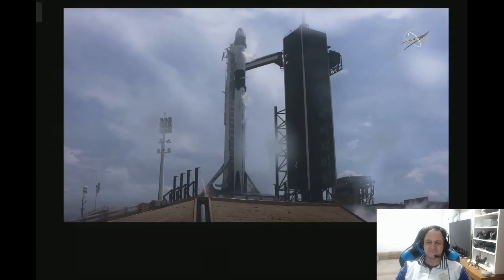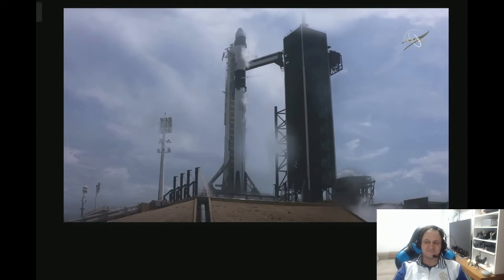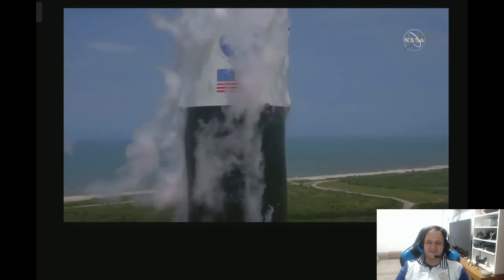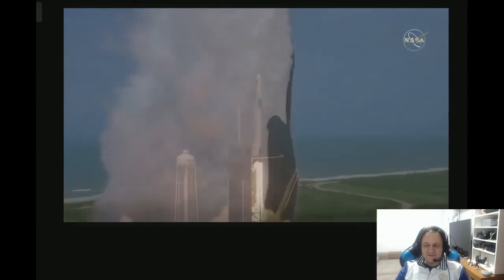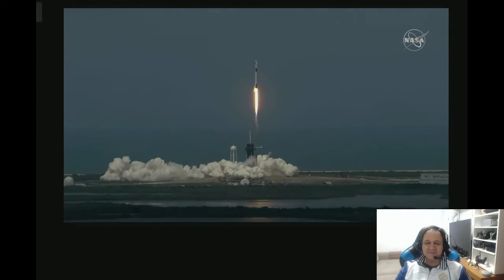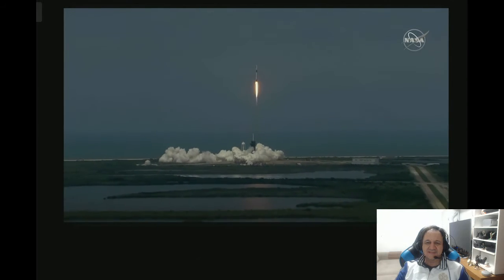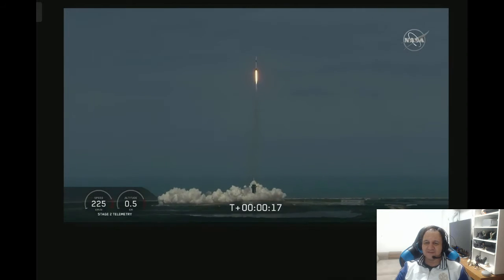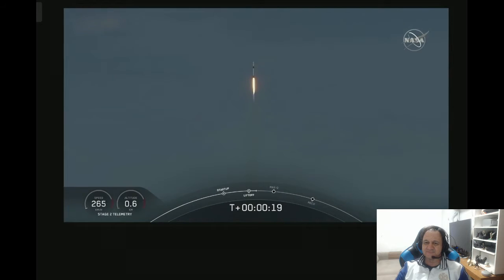T-minus 30 seconds. Nossa. Stage 1 tanks pressing for flight. T-minus 15 seconds. 10, 9, 8, 7, 6, o som tá atrasado, mas 5, 4, 3, 2, 1, 0. Ignition. Liftoff of the Falcon 9 and Crew Dragon.